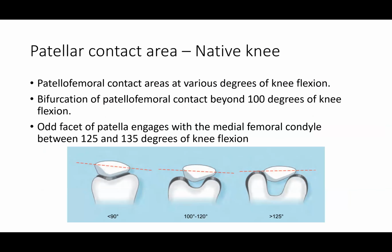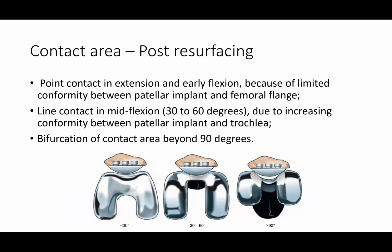In a native knee, the patellar contact area varies with various degrees of knee flexion. The bifurcation of patellofemoral contact occurs beyond 100 degrees of knee flexion. And then the odd facet of the patella engages with the medial femoral condyle between 125 to 135 degrees of knee flexion. Then post resurfacing, the contact area changes. Initially, there is a point contact in extension and early flexion because of limited conformity between the implant and the femoral flange. Later, it becomes line contact in mid flexion at 30 to 60 degrees due to increasing conformity. And then finally, there is bifurcation of contact area beyond 90 degrees.